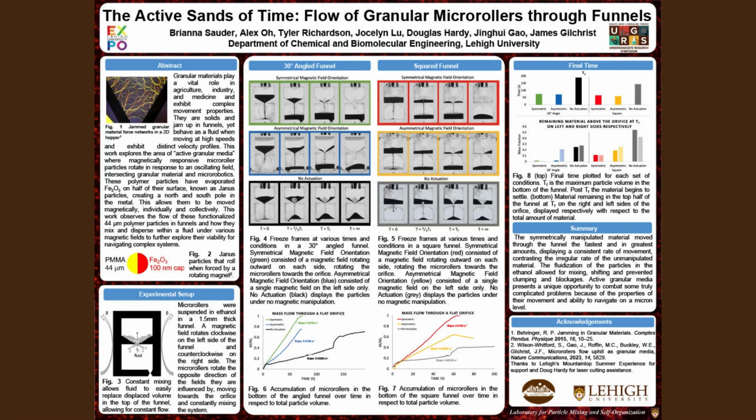On the other side of the funnel, the square side, the control with no magnetic actuation, the asymmetric and the symmetric magnetic manipulation trials were repeated, and freeze frames are shown in figure 6. Fluidization, again, can be seen when the magnetic fields were applied. Time final was identified as the point at which the maximum amount of material in the bottom of the funnel was the most dispersed. Following time final, it can be seen that the material settles and is no longer fluidized after the magnetic fields are removed.